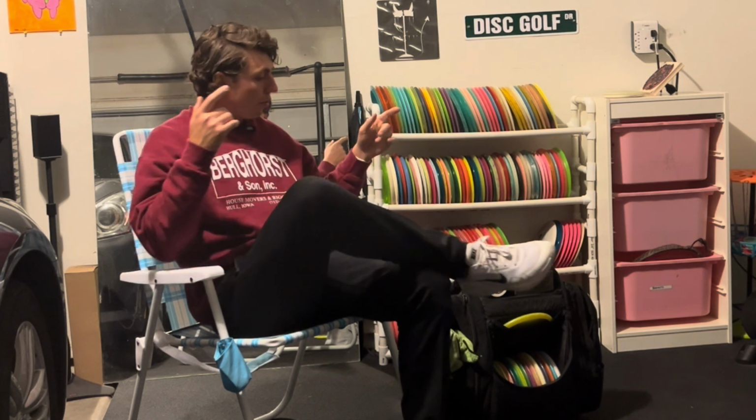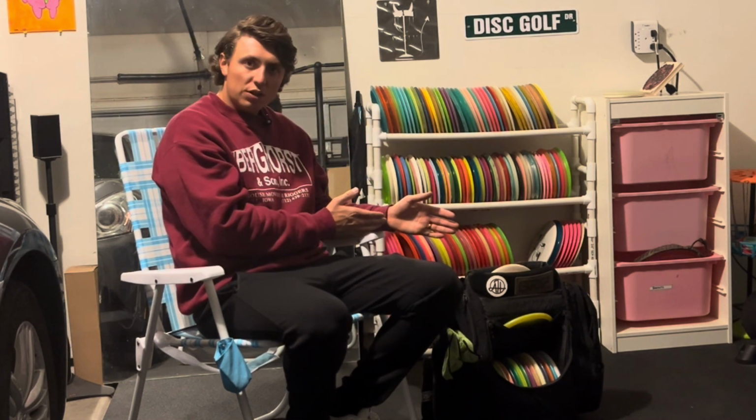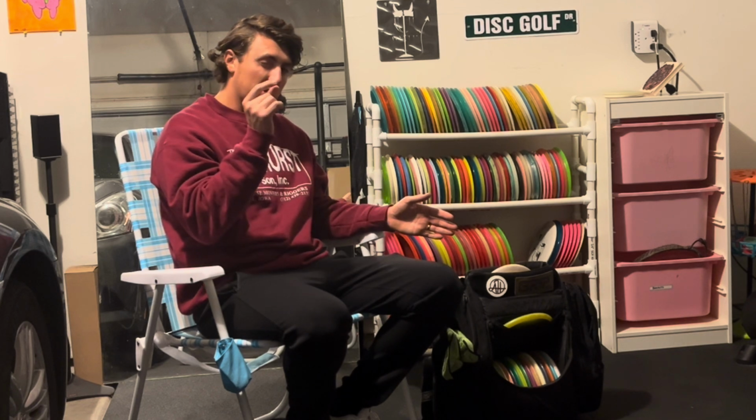Hello and welcome to my garage. Today I'm going to go through my 2023 discs that I was throwing. There may be a little transition at the end. I think I've always started with putters.